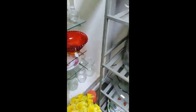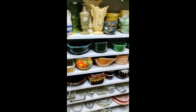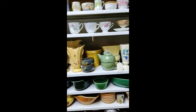Look at that. That's pretty cool. It's atomic. All right, yeah, drip glaze. We got lots of Hull.